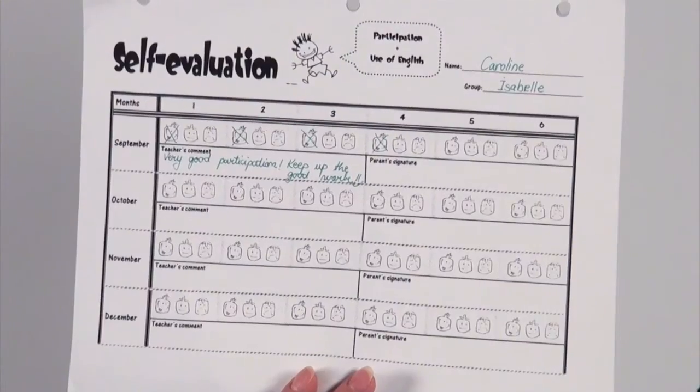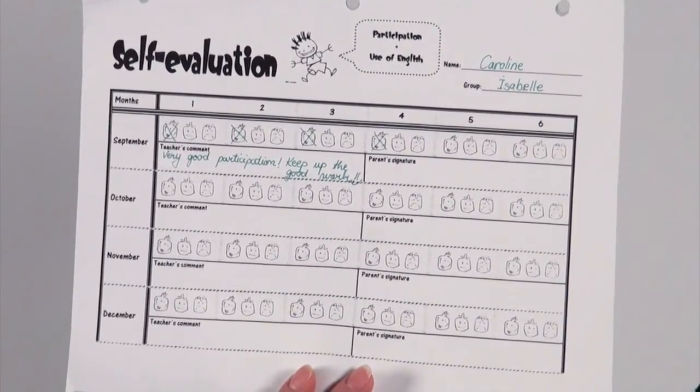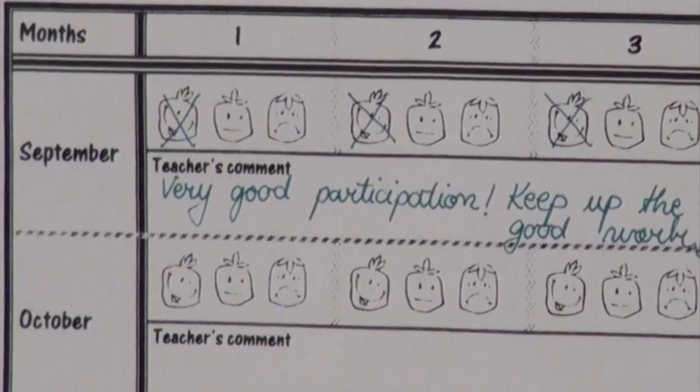Another strategy that I use is the self-evaluation. For self-evaluation, I use this form, and it is used both by students and the teacher as well. The form is set up by months with the corresponding number of classes. At the end of each class, students evaluate their participation and their use of English by checking off a smiley. At the end of each month, I pick up all the self-evaluations and I write a comment for each student. Then, the students take the form home to be signed by the parents.